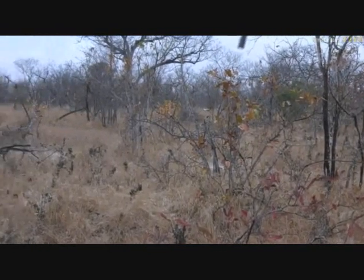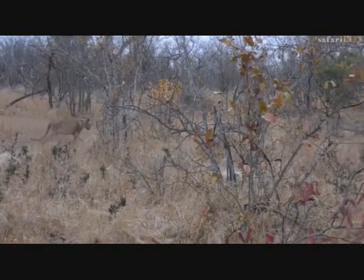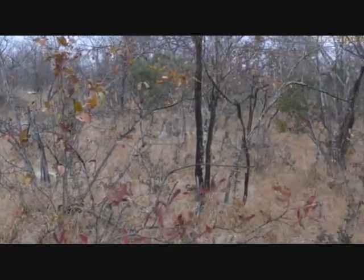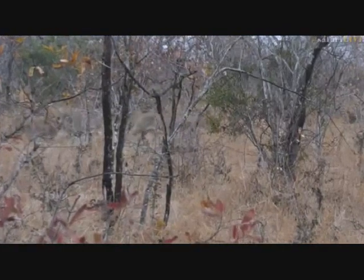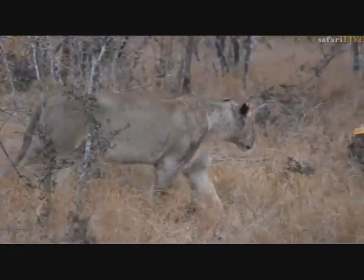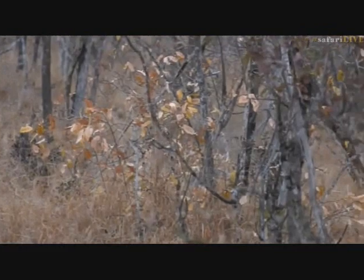But these lionesses would probably be a little upset at the moment. I'll tell you why, because they've got two big males following them. And that's not ideal when they are hunting, because once they make the kill, we know the males will come in and chase everyone off and feed first until they've had their fill, and then the lionesses and the cubs will potentially feed.